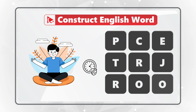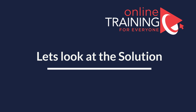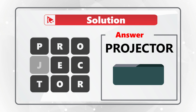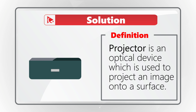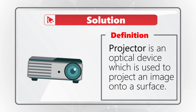And on my end, I am moving forward to share with you my version of the solution. And obviously, if you have other ways to solve it, please make sure to share in comments. I came up with the English word projector. Let me spell it for you. P-R-O-J-E-C-T-O-R. And the definition is, a projector is an optical device which is used to project an image onto a surface.